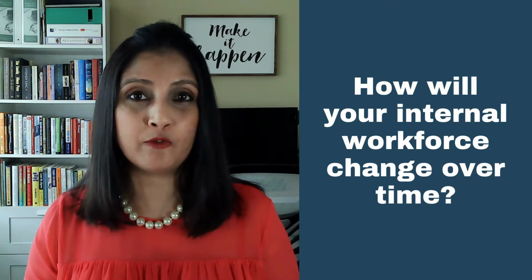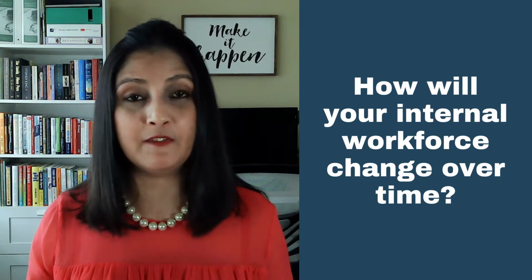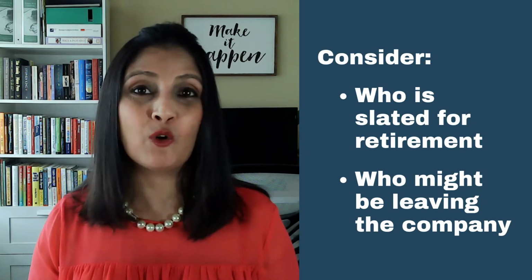So as you go through this internal audit of skills, there are a couple of things that you need to keep in mind outside of just simply going to people and asking them what they majored in college or what courses they've been on recently. One of the key things that you have to keep in mind is how your internal workforce is going to change over the next several months or years even. So think about things like who is slated for retirement. Who do you anticipate might be leaving the organization for another opportunity? Those could be either performers who are not up to snuff or super high performers who have reached their capacity for how much they can contribute in your company and are probably looking for more that you just can't offer them.